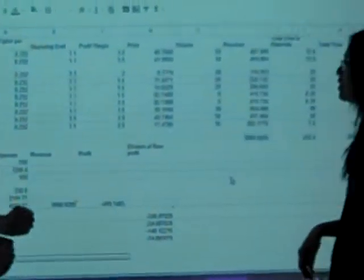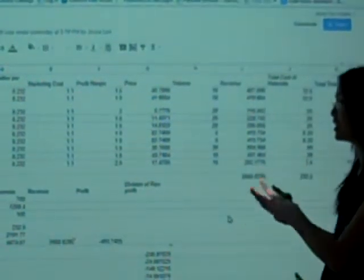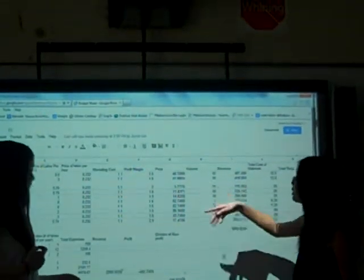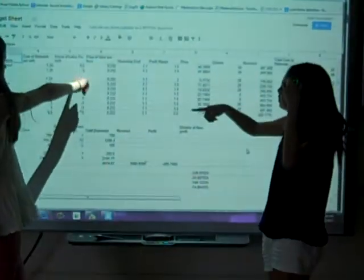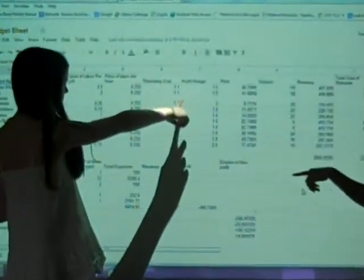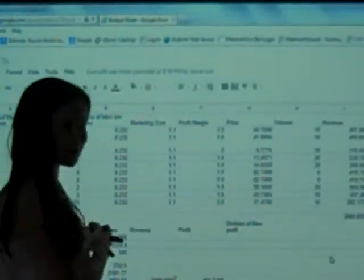So the hat is $82. Some of the profit margins are larger because we want to make more money. The formula for the price was cost of materials plus hours of labor times price of hours times marketing costs times profit margin, which gives you that, which is why they're all big numbers.